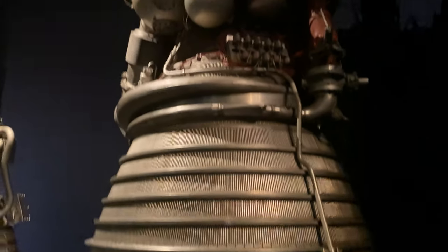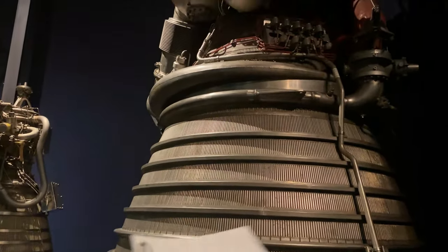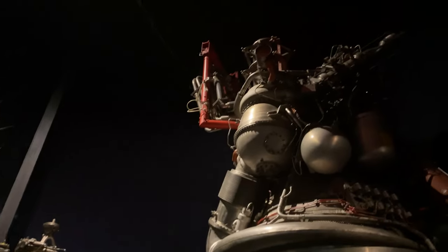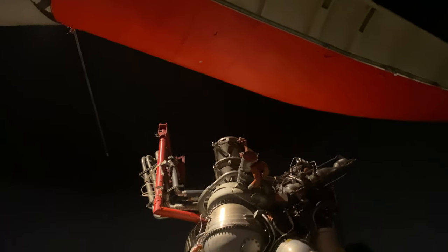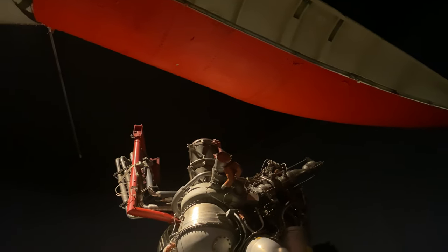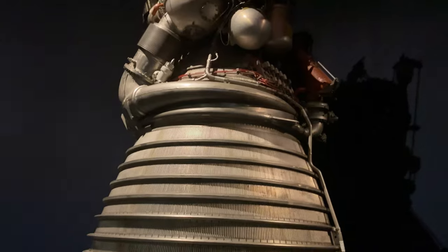Sorry, but I've come back to the J2 engine. It's just too amazing. All the fuel just rounding around the corner. We have the turbo pumps over there. I'm not sure if this is in gimbal. Are they gimbal then? Up there is where the main fuel comes down. And there's also where it gimbals. I'm not sure if this one does gimbal, because not all the engines gimbal.